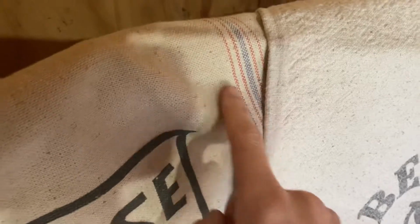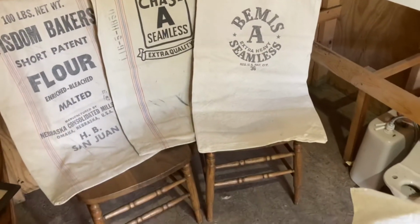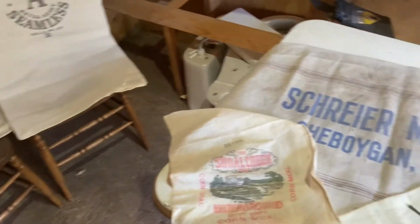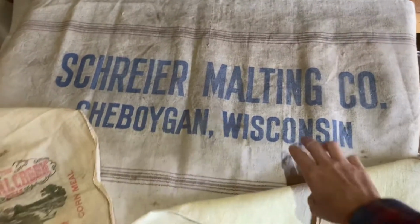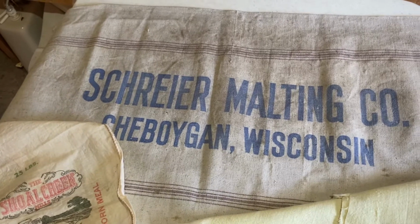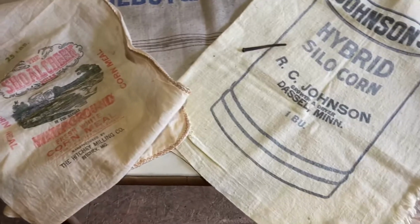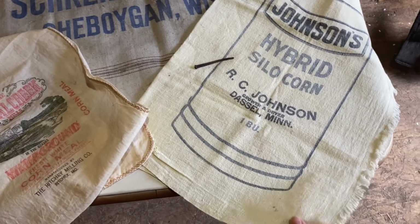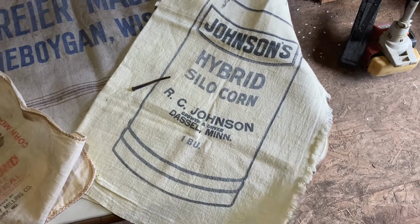There's a little bit of difference in texture. You can see this one again has got the stripes on it, and then this one just is woven a little differently. But they're all cotton. That's what flour sacks used to be made out of. And then we've got this one here. And I believe this has something printed on the back too, but I think it just says something seamless again. And then these are a bit finer, these two. If you ever use flour sack towels in your kitchen, these are what those feel like. Just a really soft, fine cotton.